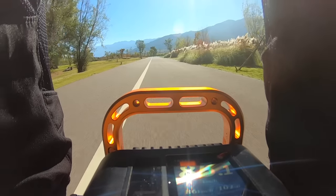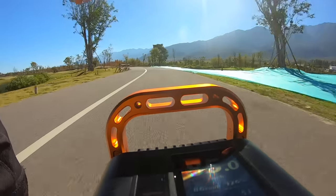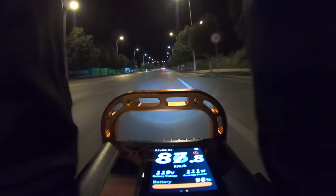So, in conclusion, the Inmotion V13 is an absolute beast. This wheel is designed for speed. When you're cruising really fast, this thing is really, really comfortable. This wheel is capable of going so much faster. It has a free spin of 140 kilometers, which is significantly faster than any other wheel on the market right now.